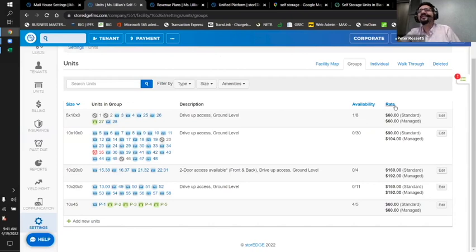All right. So now we have all the current pricing. So $60 for the 5x10s, $90 standard for the 10x10s, but the managed rate is going to be 104. 10x20s, it's 160 standard rate, and then 192 for the managed rate. And then we didn't mess with the parking because we have availability. So we'll just leave that be for now. And this is a seasonal thing too. Everybody's out driving their campers, having fun. Eventually they'll come back.